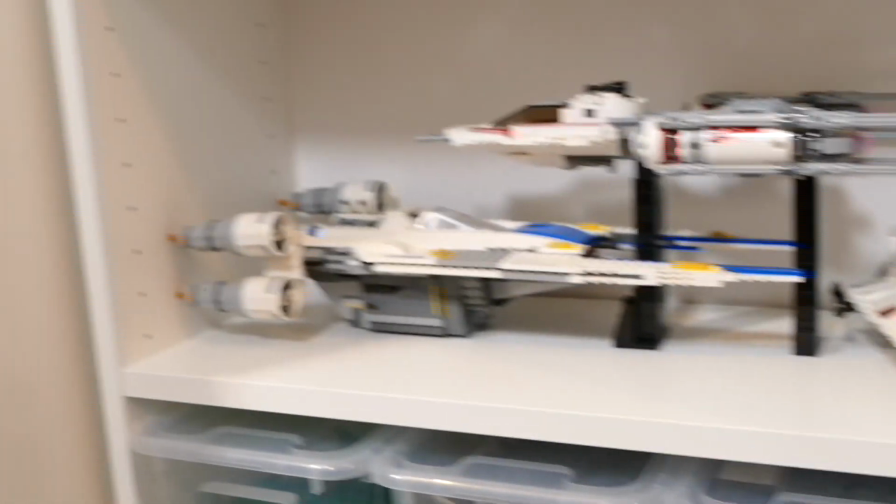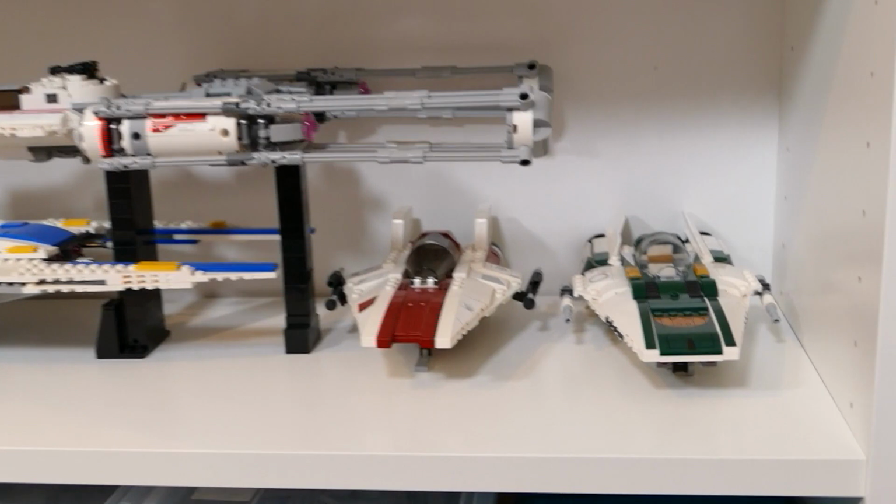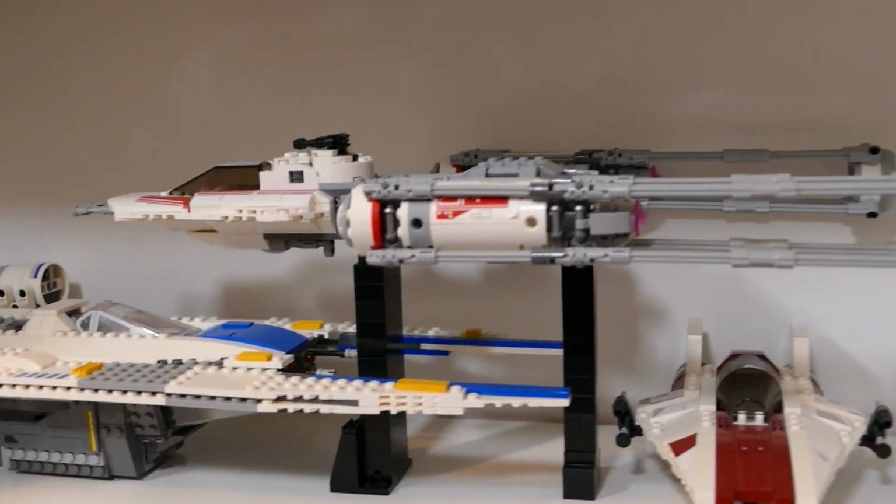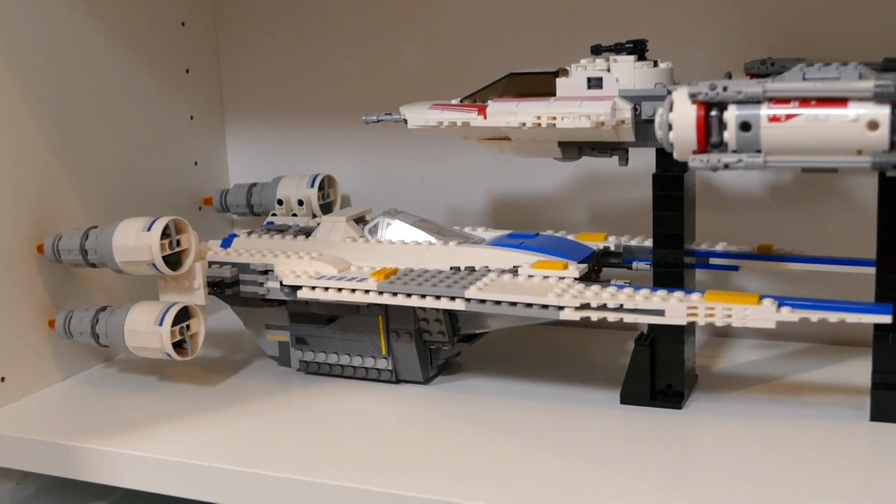So now moving up from that, we have a few more sets, two A-Wings, the Resistance and Rebel one, as well as the Resistance Y-Wing from the Rise of Skywalker and the Rebel U-Wing from Rogue One.